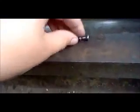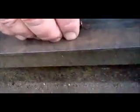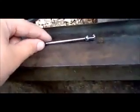So then you find, every nail has a flat spot. You just gotta roll it around and find it. Just hold it with your fingers. Here, I just do it like this. There, you see? Mine already found it. Good.